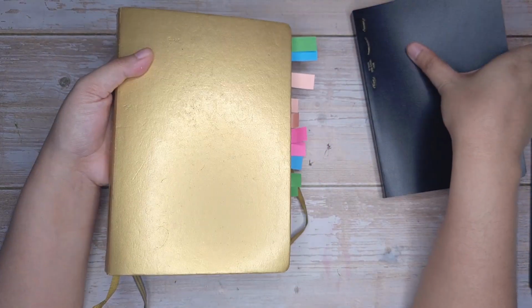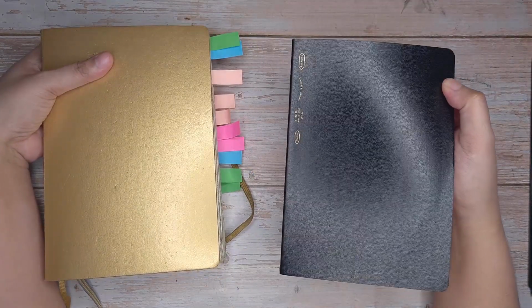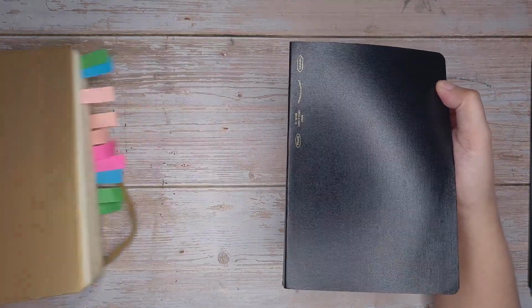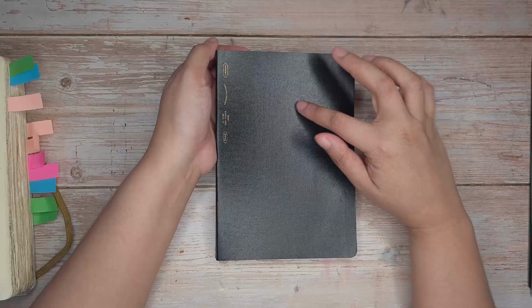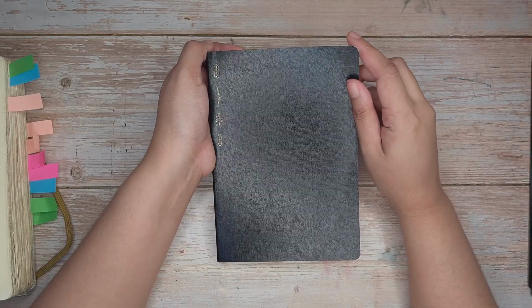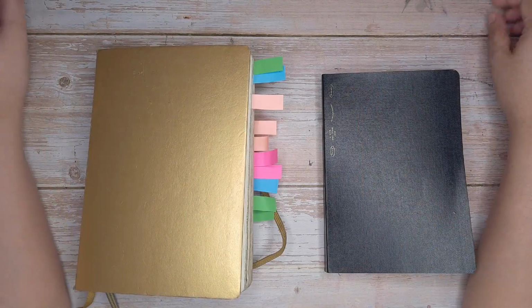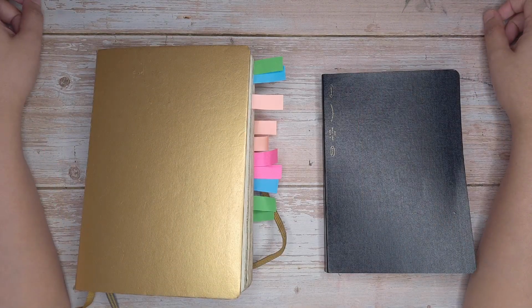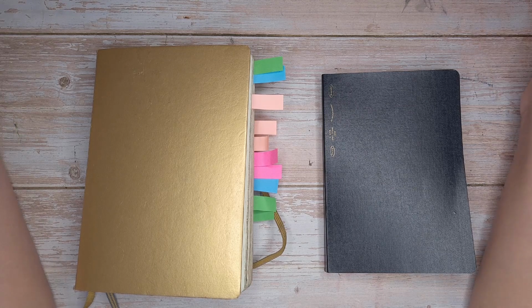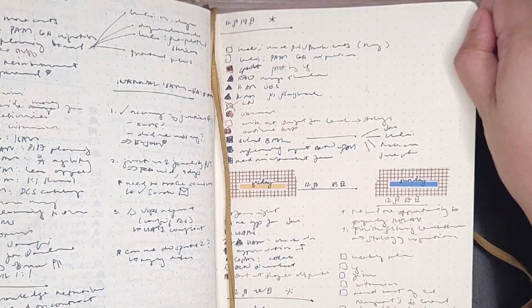This is 251 pages. This tiny thing is 365 pages because yes, the Stalogy is designed to be a daily notebook for 1 year. If you do dailies, one thing you will struggle with, or at least I struggle with, is motivation. So let's look at an example.